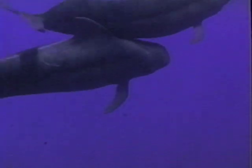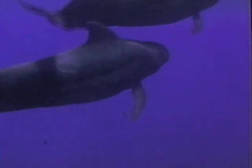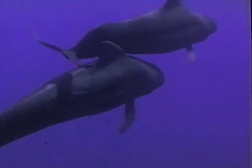Bottlenose dolphins are active and vigorous swimmers and seem to enjoy riding bow waves. Often accompanying bottlenose dolphins, these short-finned pilot whales and their long-finned cousins are found in most of the world's temperate and tropical seas. Males may exceed 20 feet in length and 7,000 pounds. Females are somewhat smaller.